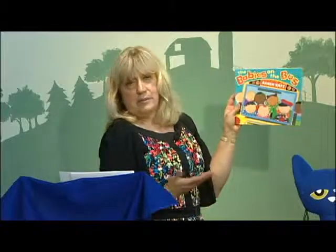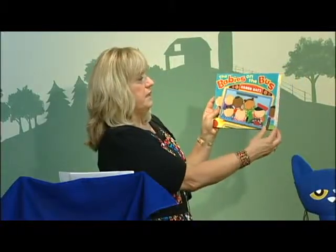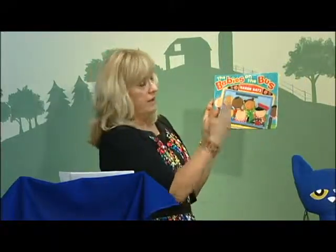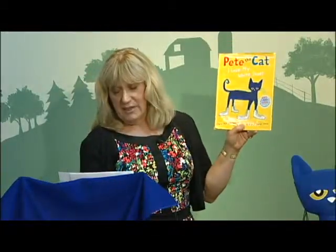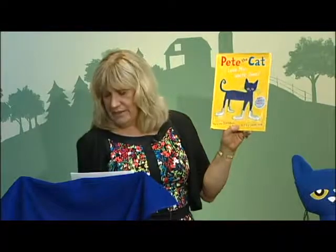Here's The Babies on the Bus. It's the wheels of the bus, but it's kind of a different version with the babies on the bus. You even have a baby bus driver. How that happens, I don't know. Now, here is the standard, absolute favorite book for every library and every library story time. Kids love, love, love Pete the Cat.